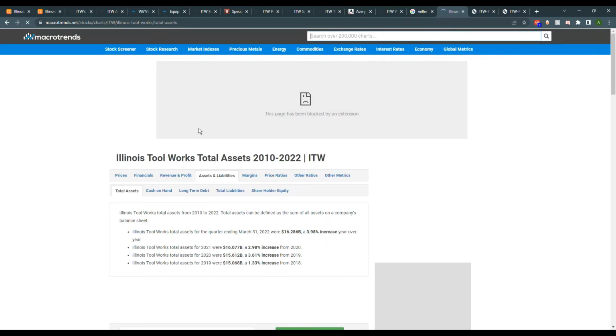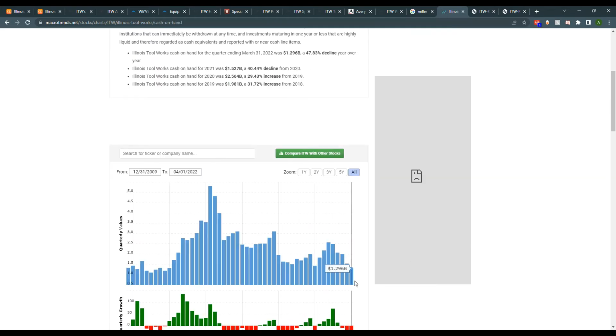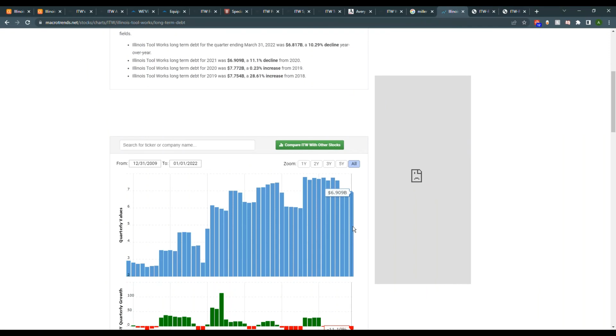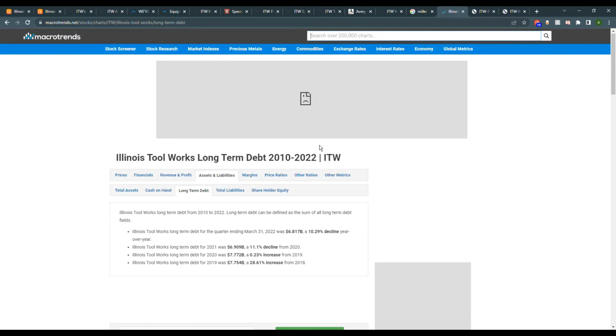Yeah, and then we can look at their balance sheet real quick. So they have about 1.3 billion in cash and cash equivalents against, let's see, about 7 billion in long-term debt. Nothing crazy. You love to see them pay down this debt a little bit, but I'm not too concerned. They're a 65 billion-dollar market cap, and they only have 7 billion in debt. That's not a concern at all.